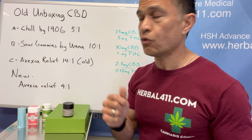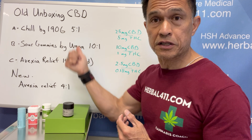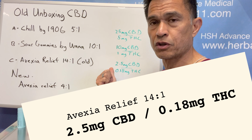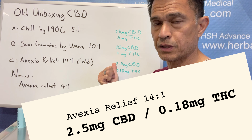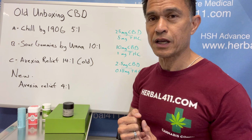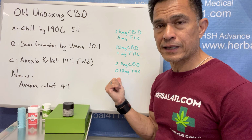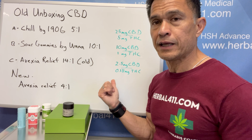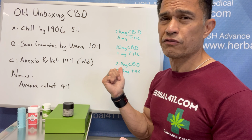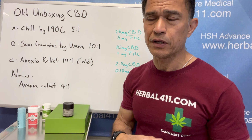And the ratio of 14:1 seems like it's the biggest and best, but if you look at the milligram dose again, it's 2.5 milligrams per tablet of CBD and 0.18 milligrams per tablet of THC. So for sure, you would not get high with 0.18 milligrams, but if we're going to use it for inflammation control, 2.5 milligrams a day is a little bit iffy.